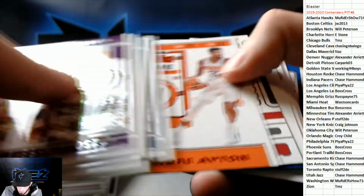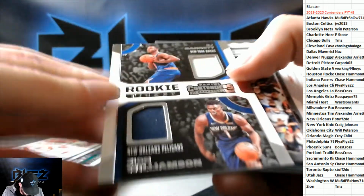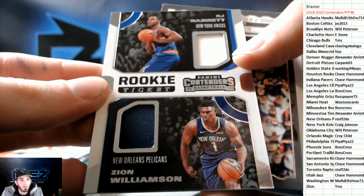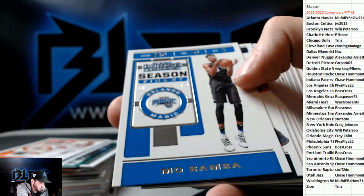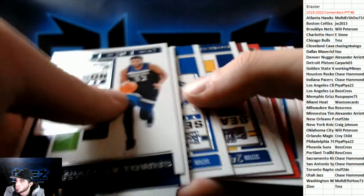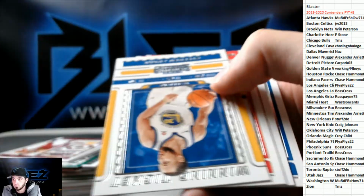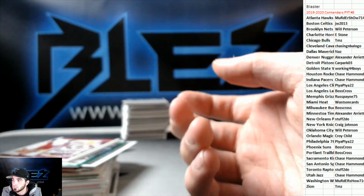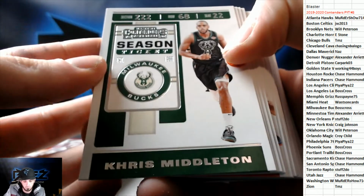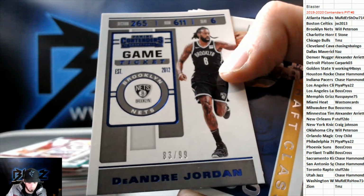Rui, Ayton red, another random, it's Barrett and Zion, wow. Random it. DeAndre Jordan to 99 for the Nets.